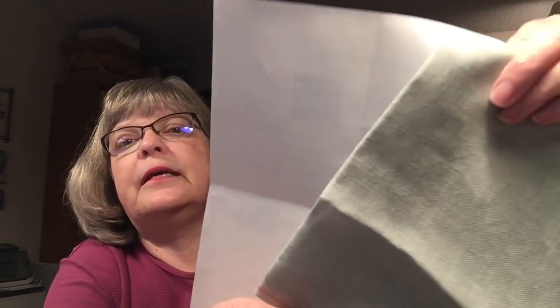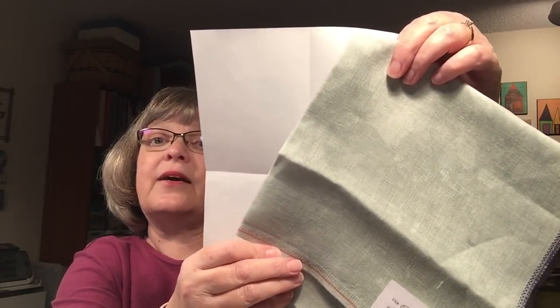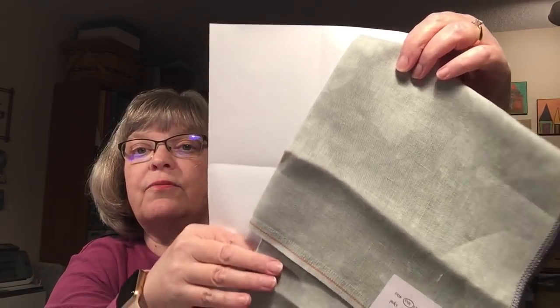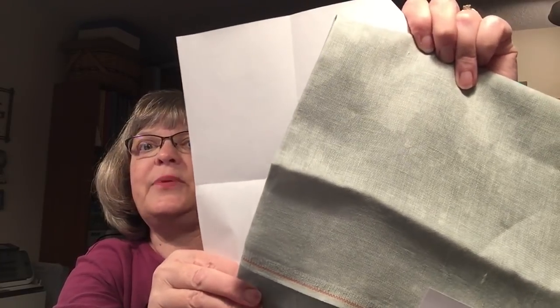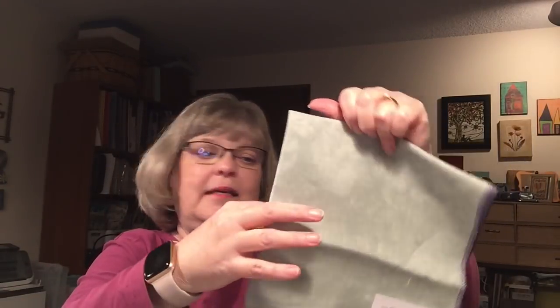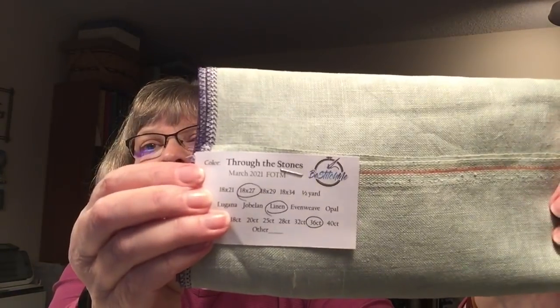Maybe if I put, there you go. Now, hopefully, you can see a little bit of that green color, and you can see the really delicate modeling that this piece has. I really like this. In fact, I would hazard to say I might even love this one. It's got a green cast to it, so I love it.